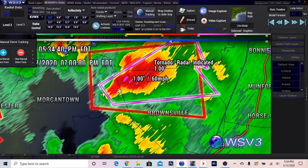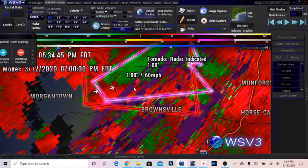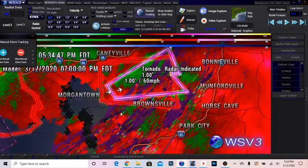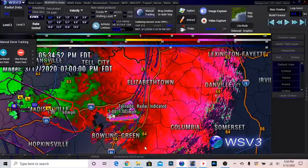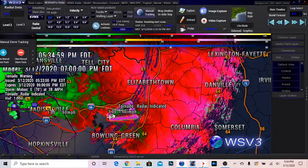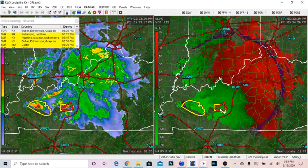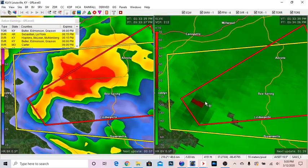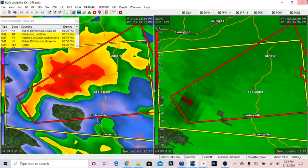All right. So put this into reflectivity mode now, or velocity mode, and it's actually difficult to see on this radar site. Yeah, so we'll actually go to a different radar site. Go here, and yeah, there's a little bit of a couplet here, southwest of Bee Springs. There's a tiny couplet right now.